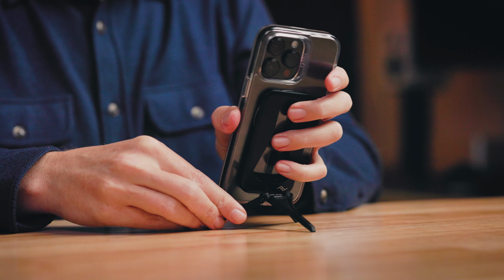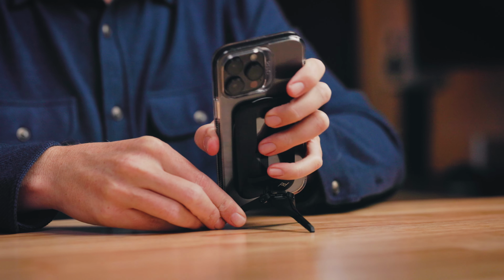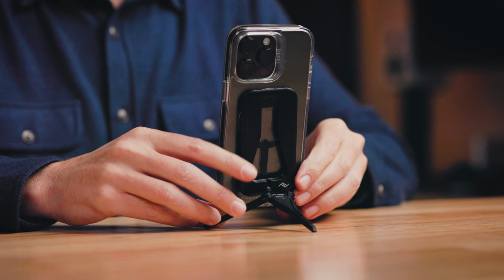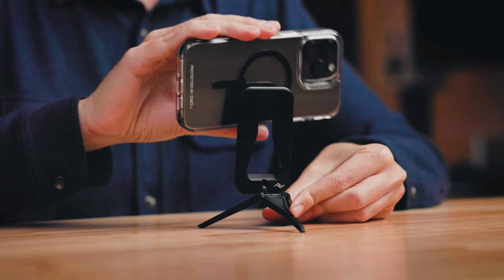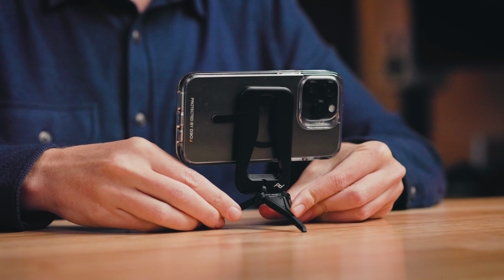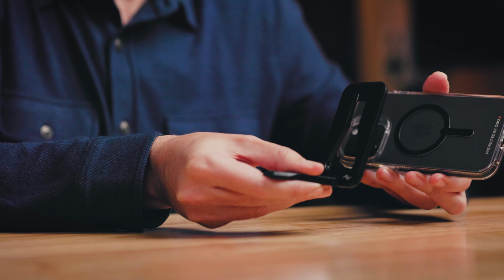And this has a little connection down here that allows you to reposition and move the phone around and get it into just the right position that you want. And if you don't want to shoot vertically, you can also flip it around horizontally. Now the grip with this is not quite as strong as the Creator Kit because it mounts magnetically only. It does not have that additional notch that is cut into the back.